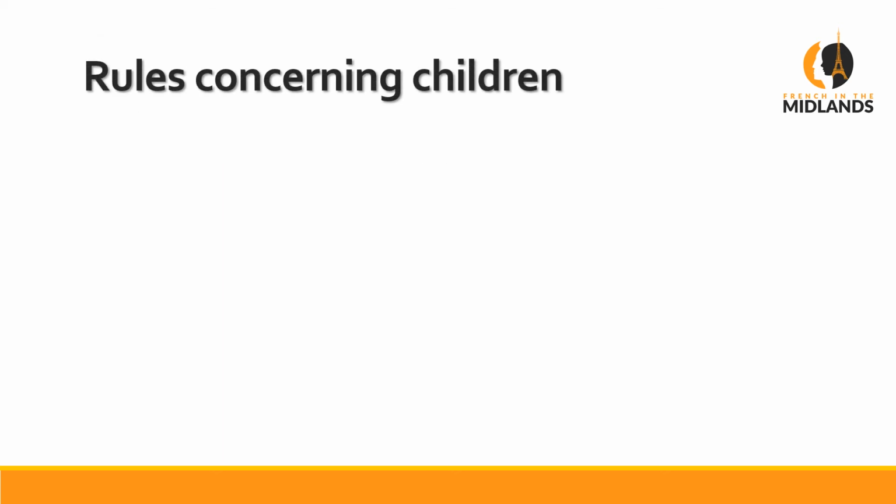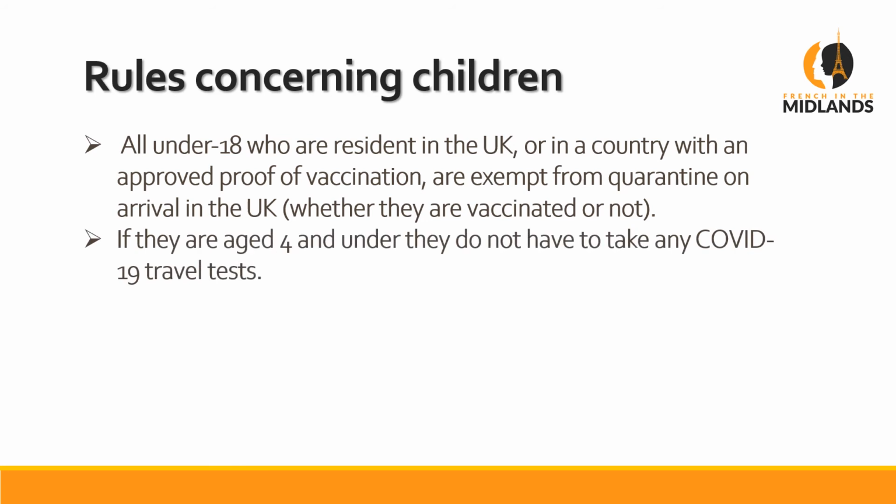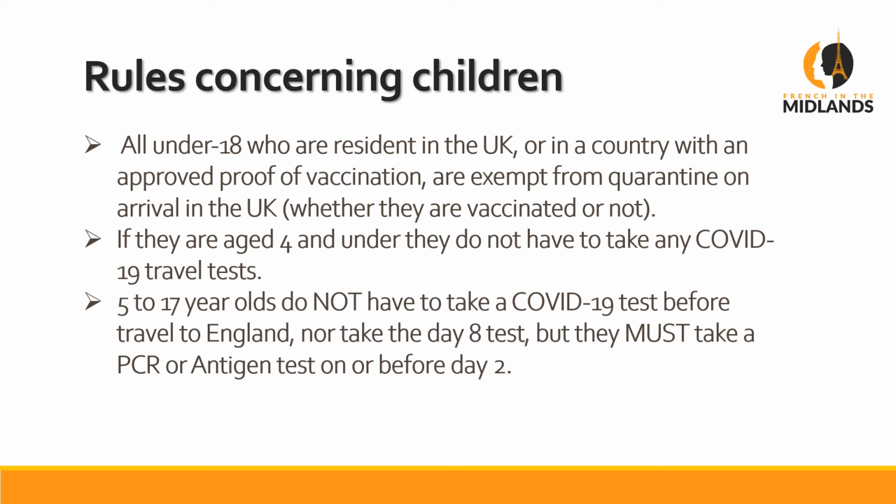If you're traveling with children, these are the current rules. All under 18s who are resident in the UK or in a country with an approved proof of vaccination are exempt from quarantine on arrival in the UK, whether they're vaccinated or not. If they are under 4, they do not have to take any COVID travel tests. If they are 5 to 17 years old, they do not have to take a test before travelling to England. They don't need the day 8 test either, but they have to take either a PCR or an antigen test on or before day 2 after arrival.